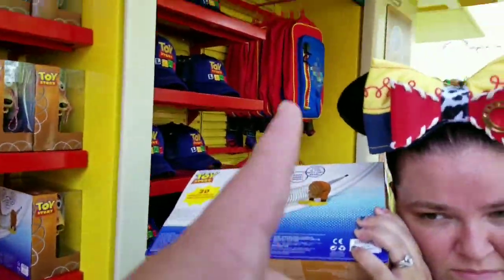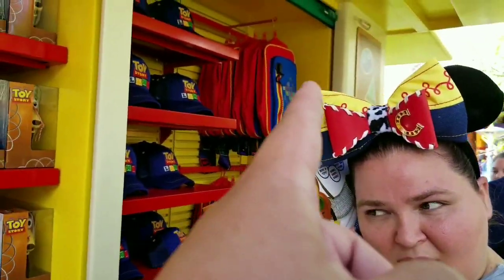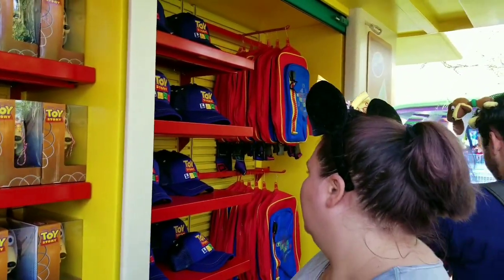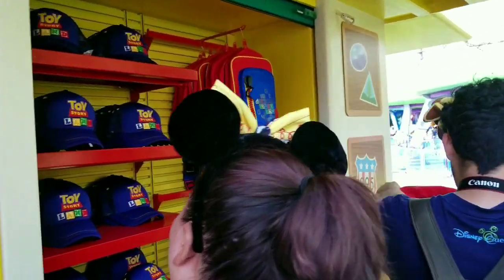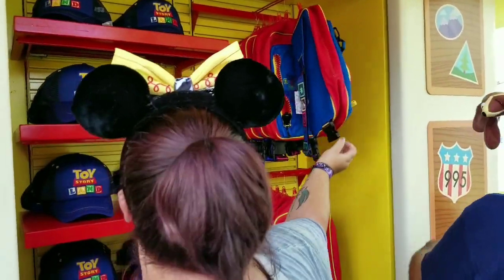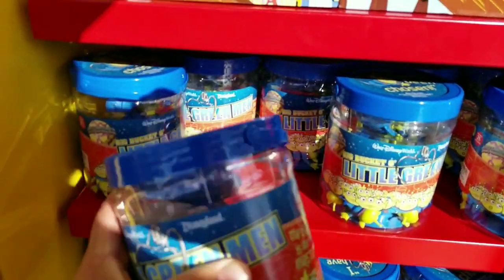Can we try the alien? I like that backpack. Oh, you know what it is? I like this backpack. Yeah, it's an over-the-shoulder, across-the-chest strap. I like that. Yeah, it's a one strap. I like that. A bucket of just aliens?